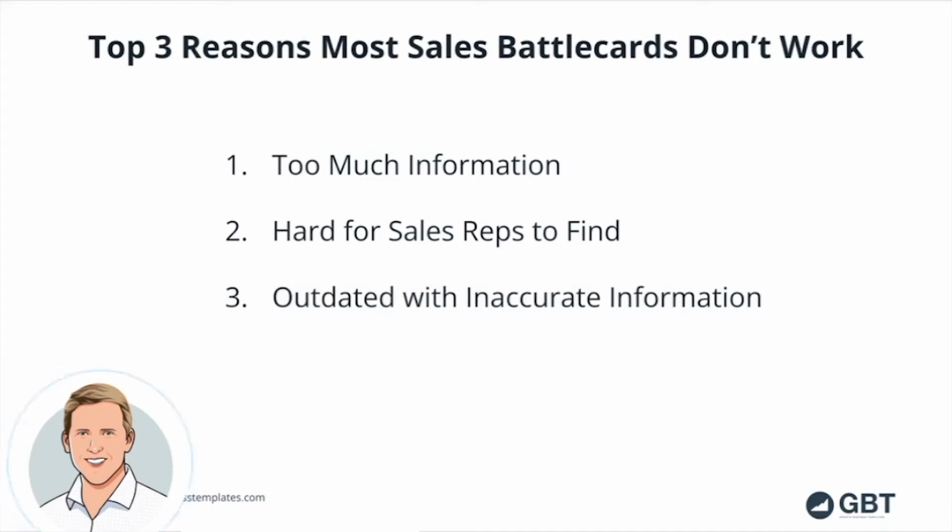Tech moves pretty quickly. I've been in SaaS for the last 10 years now, and there are lots of new entrants into markets. There are lots of different competitors that you have to be knowledgeable about. We found that it was acceptable to update these sales battle cards on a quarterly basis. So that's my recommendation for you.